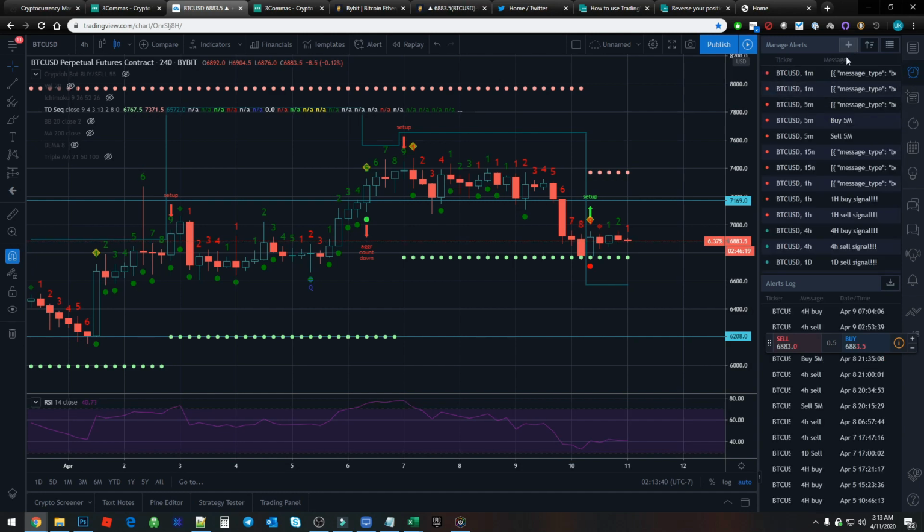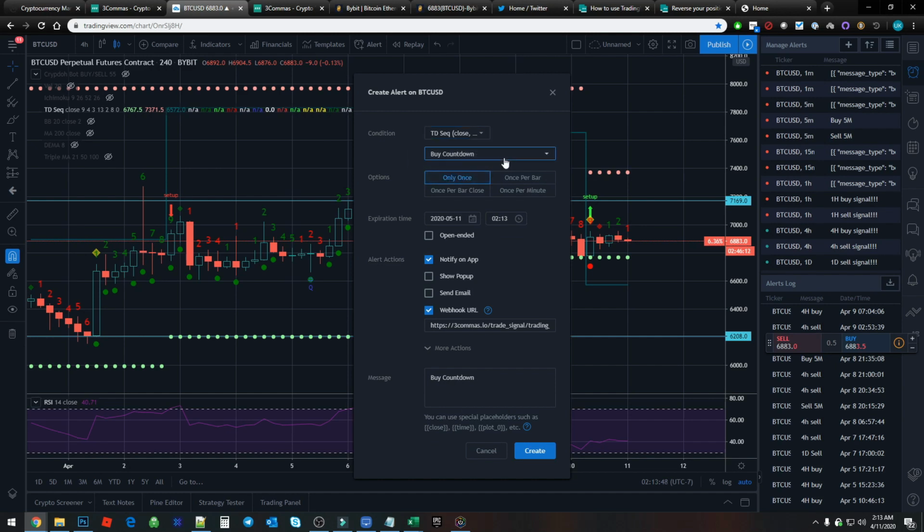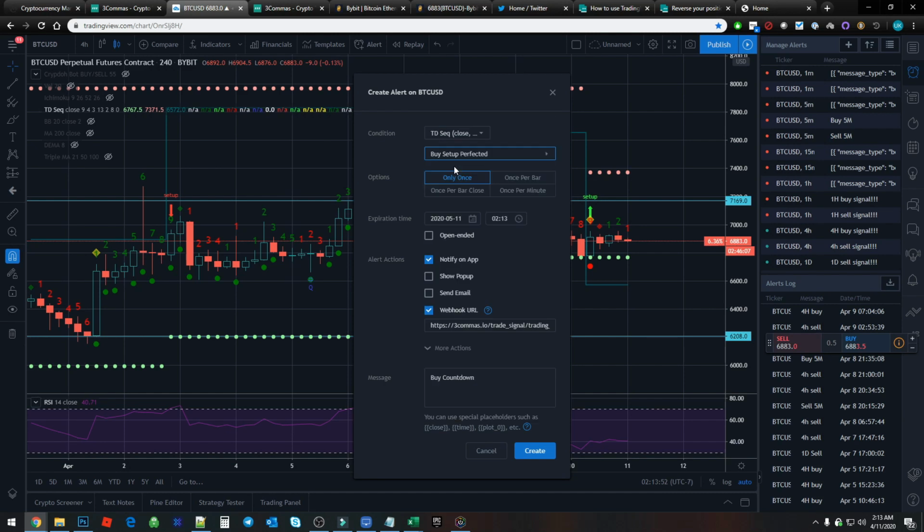We will add a new alert, and we will select TD sequential. So if you want to buy, you'll do the buy setup perfected. And you want to make sure you do it on the bar close. The reason I do that is because sometimes if you do it once per bar, it can trigger many times. Sometimes the long or short bias is not confirmed. What'll happen is it'll kick the bot off on a false flag or a false trigger. So you want to make sure you do it on close.